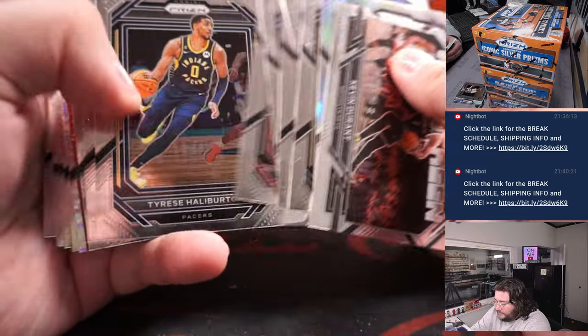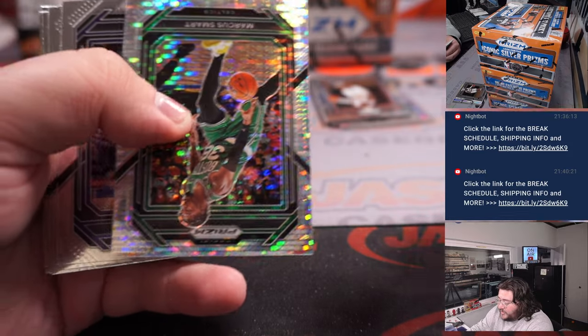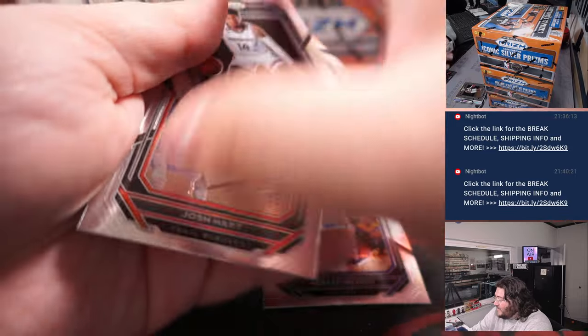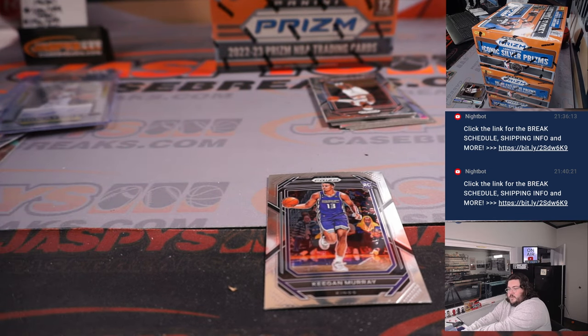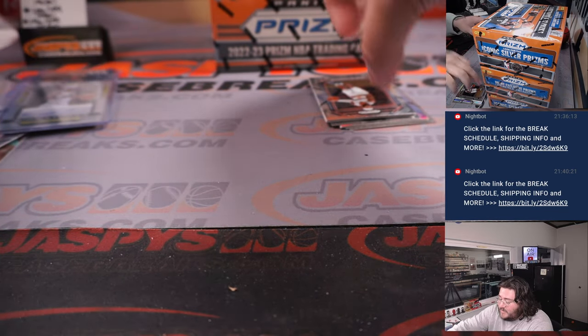Davion Mitchell, silver. Red Wave, David Robinson for the Spurs. Marcus Smart, Pulsar. Another Keegan Murray. Big Body, David Roddy, rookie for the Grizzlies, while the Keegan Murray is going to Chris Hansen with the Kings.